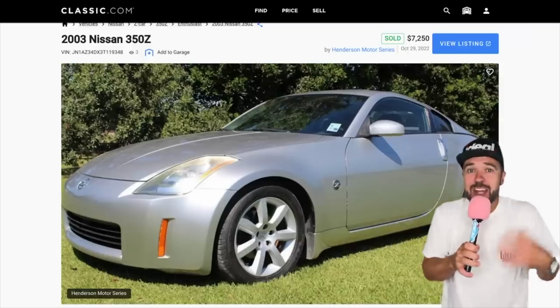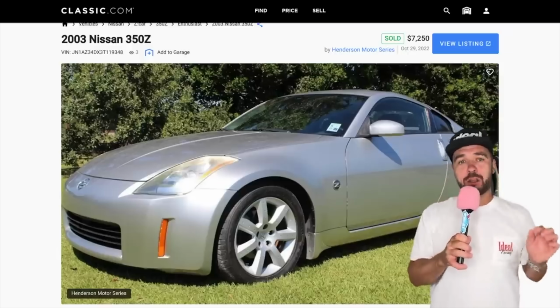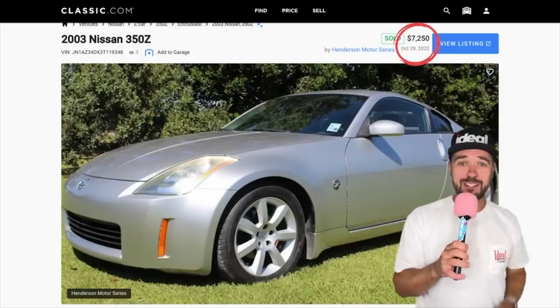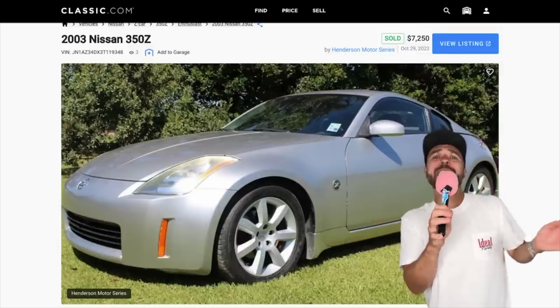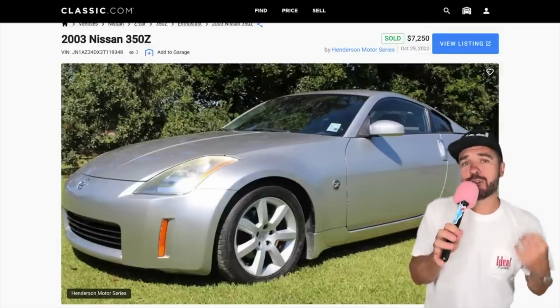And the real reason the 350Z is on this list is because it's super affordable and definitely abundant on the used car market. I mean, check this out. Here's a completely stock 350Z for just over $7 grand. We're talking 287 horsepower from the factory, a tossable and engaging chassis with some of the best looks of its generation. Seriously, go get yourself one before someone else snatches it up and crashes it trying to drift on a roundabout.